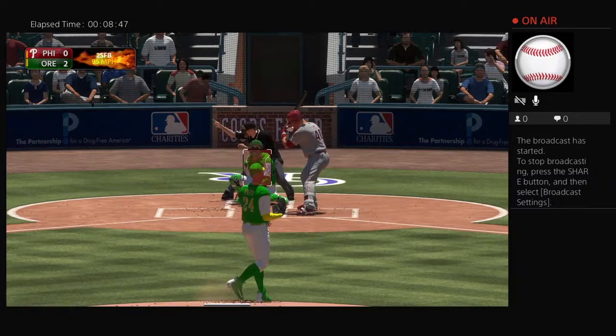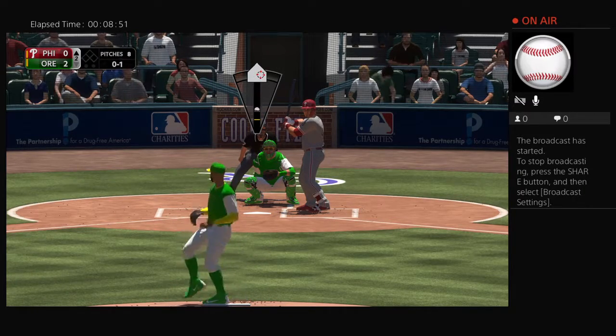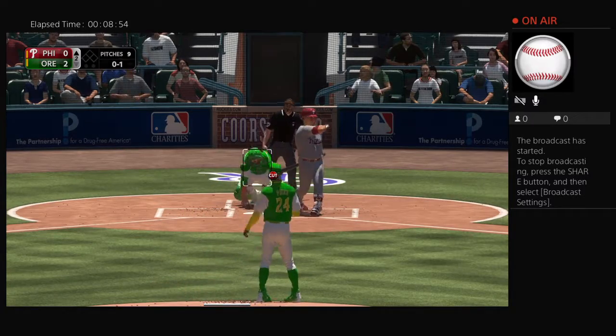Hey, we're still in the early stages in this one. They're only down by a couple of runs, but it's really key for this leadoff guy to try to get on and get a big inning started.